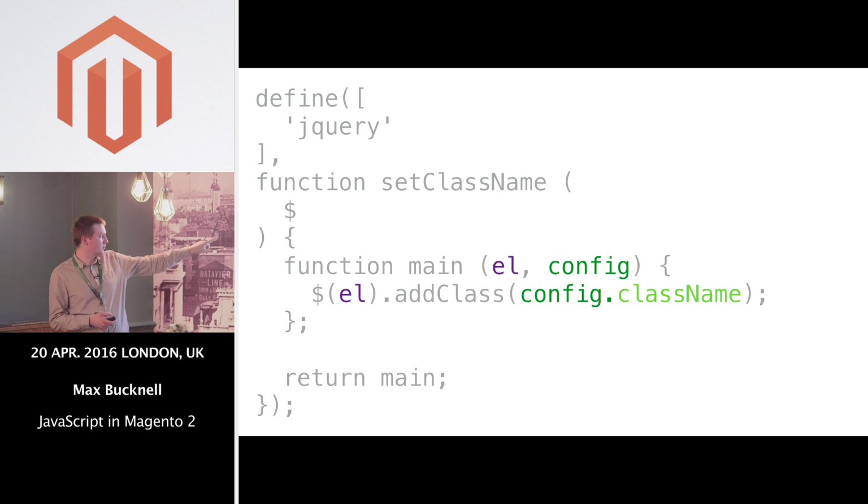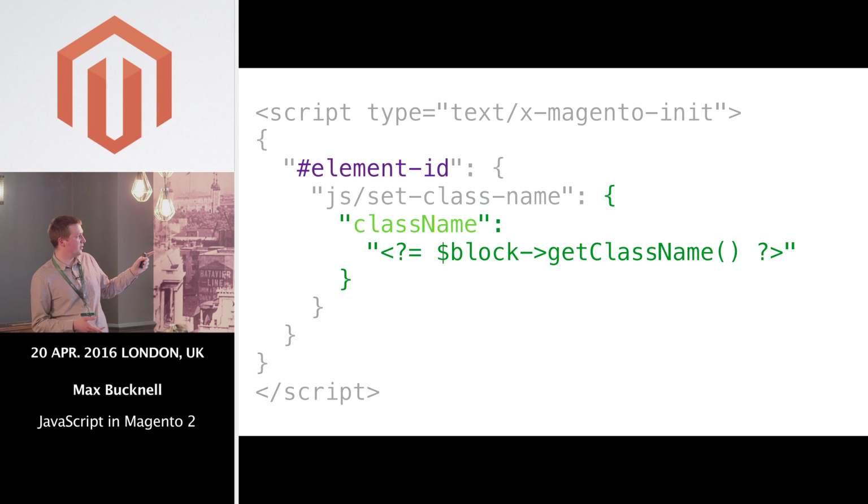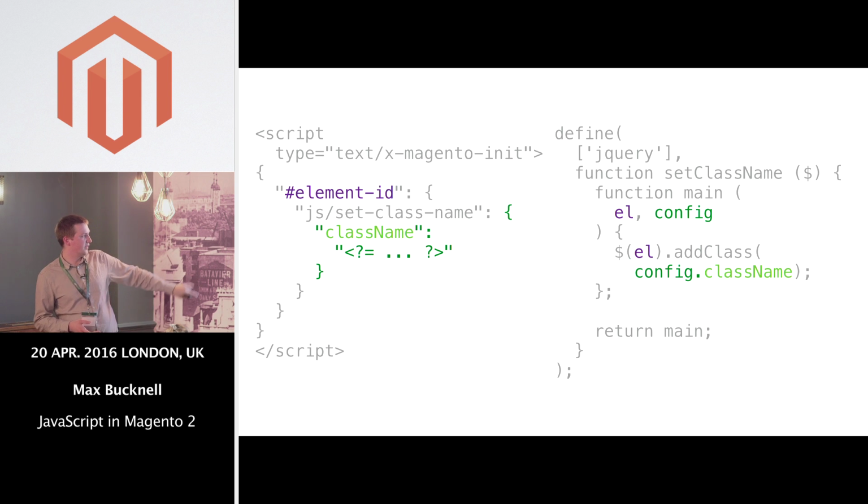So these two elements are important. We've got L and config. Going back to this one, we've got the element in purple and the config in green, and these things line up. Got them both on one slide now. So this js/set class name, that's the file that this code lives in, and that's how it finds it.